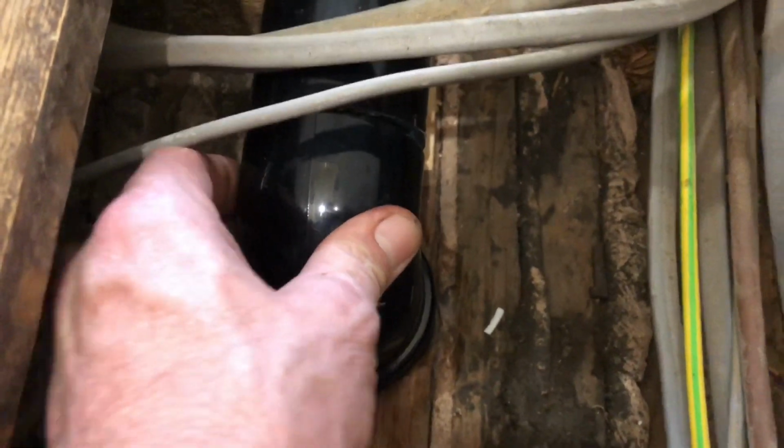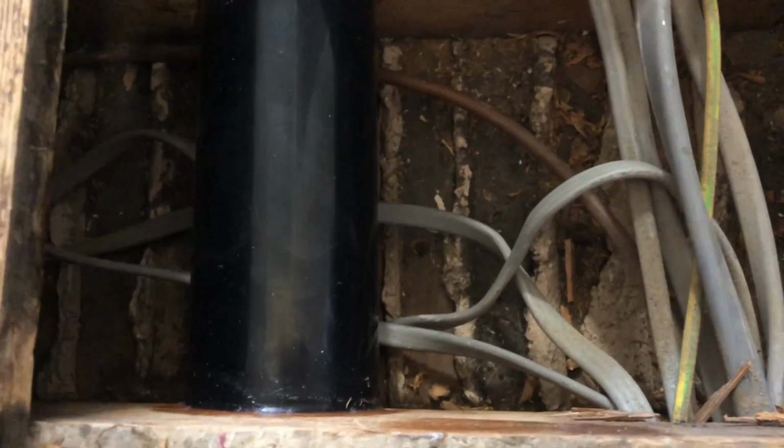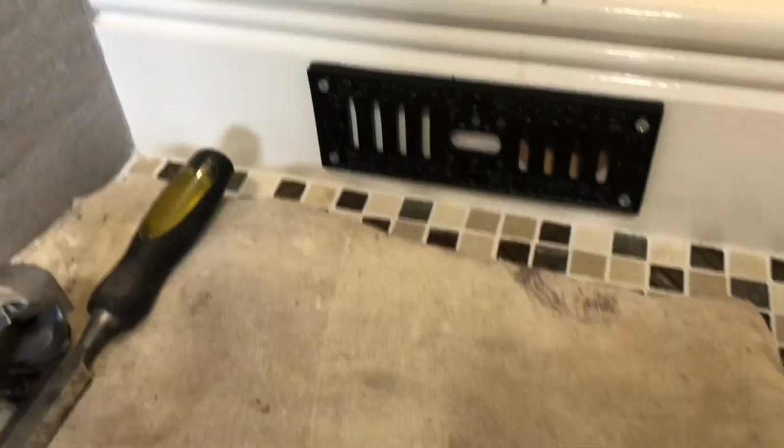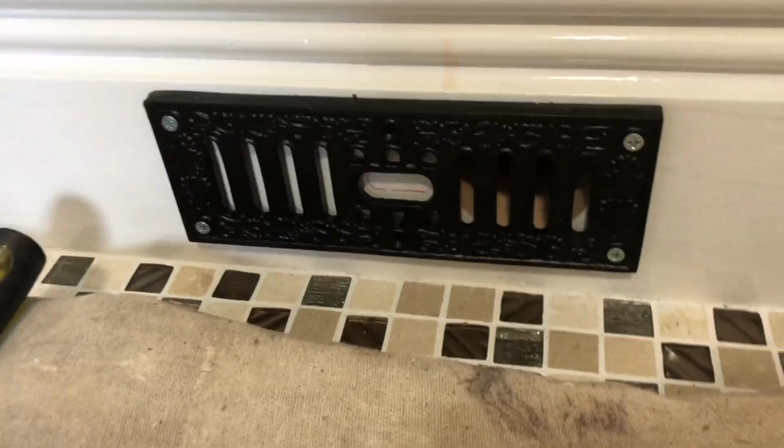I put that pipe work in there, siliconed it all in. So that's quite nice and secure. I put that in and siliconed it in, but even with the room downstairs having loads of heat in it, I'm getting absolutely nothing coming through there whatsoever.